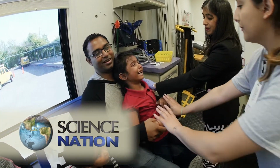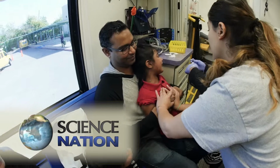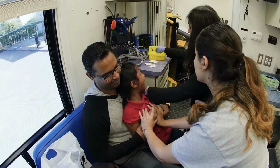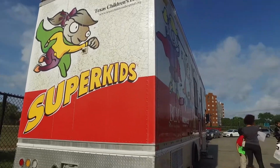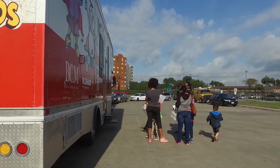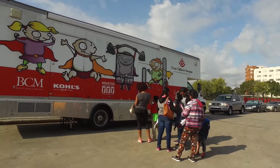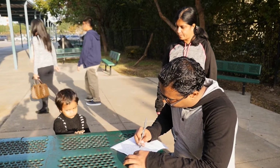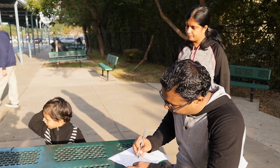Like most pediatricians, Sanghamitra Misra will tell you that tears are part of the job. These families are lined up to see a doctor in the parking lot of an elementary school near downtown Houston. The concept of the mobile clinic has really expanded over the last 5 or 10 years. Everyone is thinking of how can we actually get to the families that need help, and it just makes sense. Many parents are bringing their children for a regular checkup.